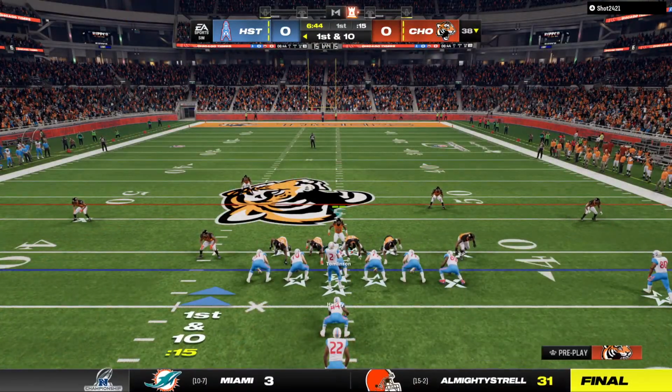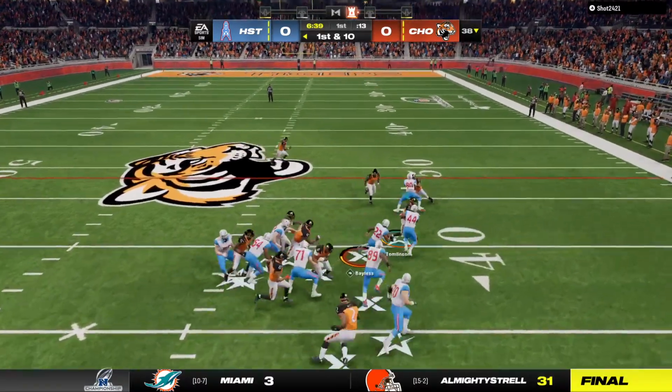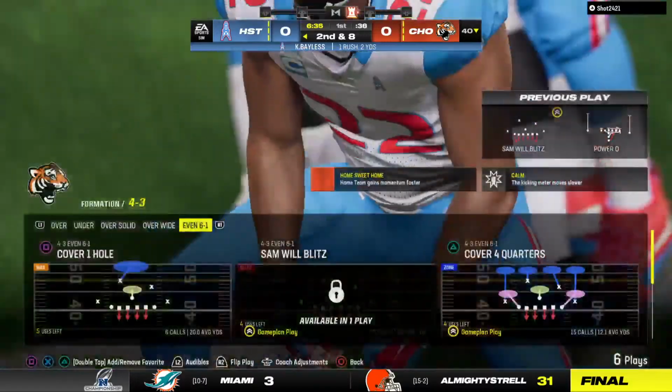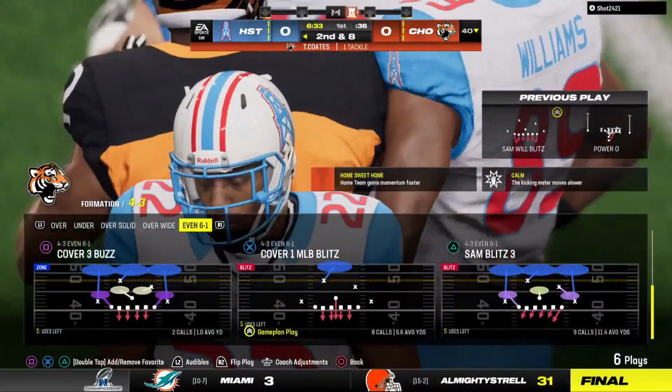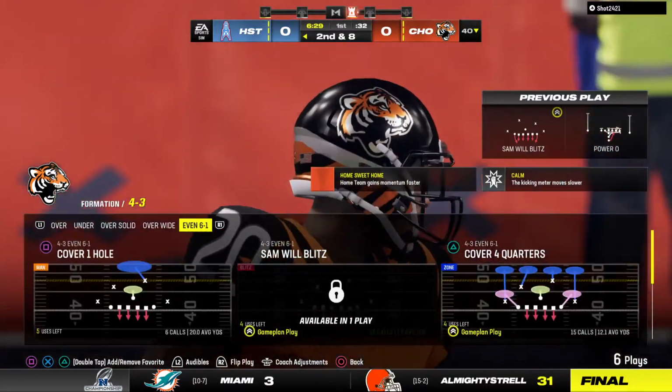What do we love to say? Get those backs into space, right? And they were able to do that there. Nice pickup on first down. To about the 40-yard line. Oh, that's a real nice job there by the defense in front. They just engaged and held their ground. But how about the guy who made the play?